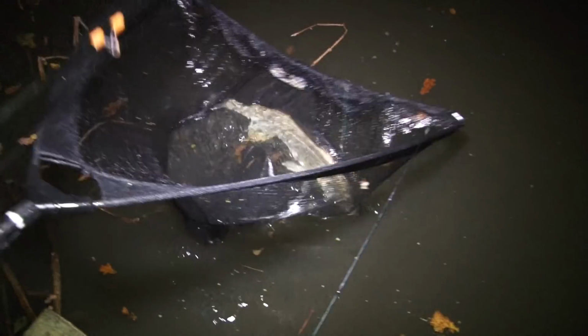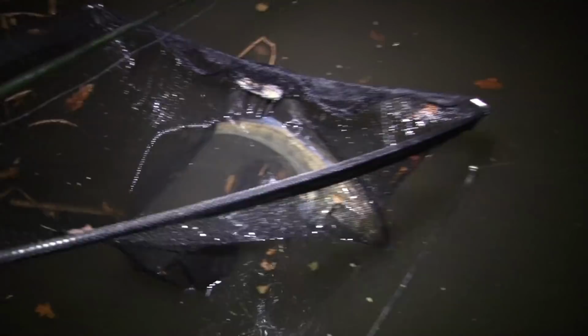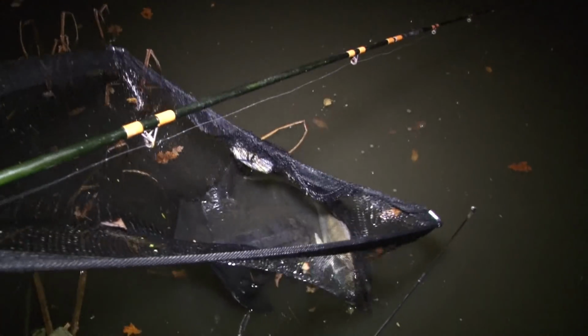No, he's about 8. Oh, that could be a PB. I think it could be a PB. He's getting weighed, put it that way. Yeah, look at the eye. Could be a PB. Look at the eye on that fish. Let's get him out. Oh, I can see some scratches on him. He's been in the wars, maybe another zander's after him. Let's get this weighed.